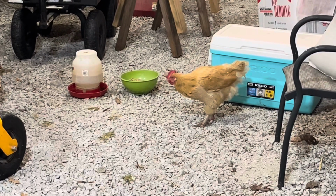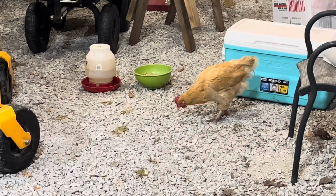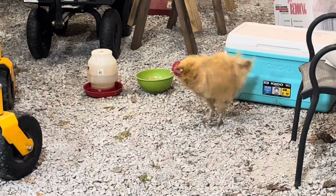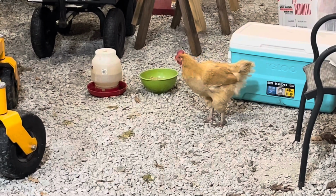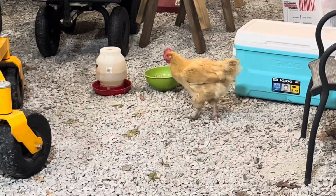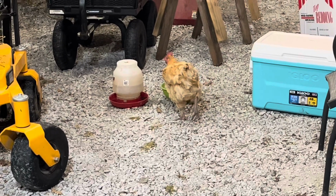I haven't noticed any runny nose or anything, but I'm still going to keep her in here for a little while longer, at least 3 days minimum. And as long as she's still on the up and up, I'll put her back out, weather permitting. If it's a super cold night or windy or anything, I'll leave her in here. But she's doing great. She follows me around. She's just an easygoing chicken.